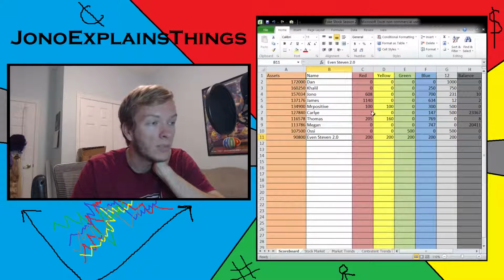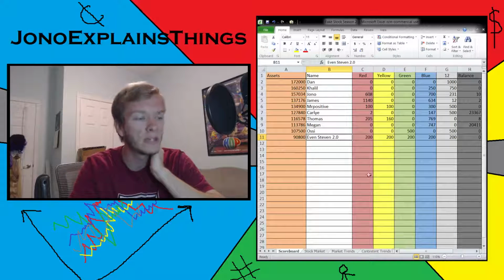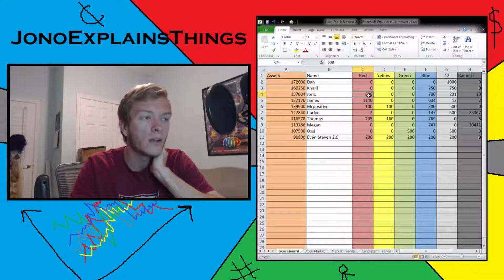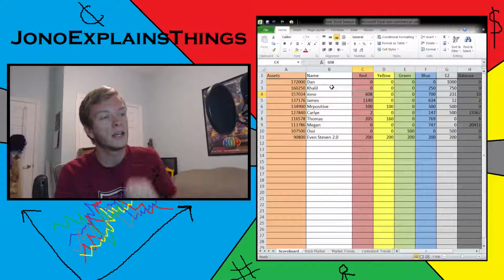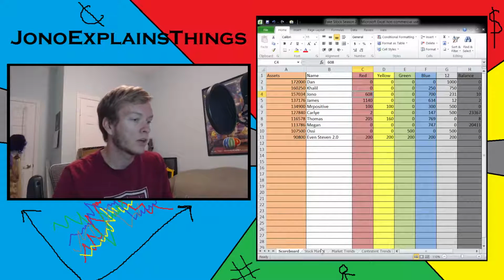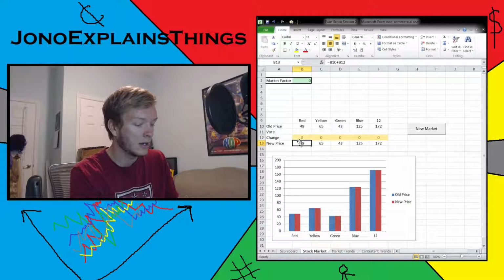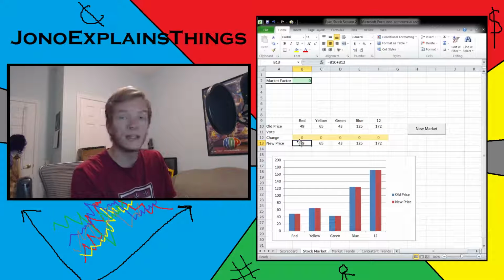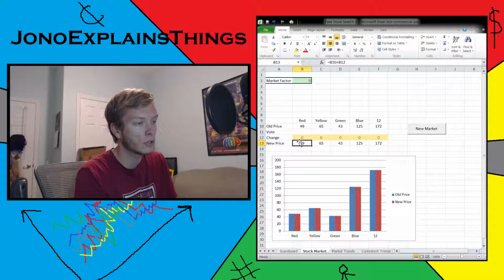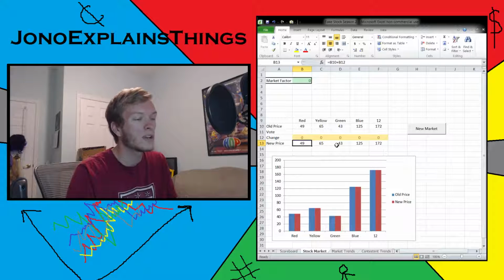What I'm going to do is sell out of maybe half of it, because red and green are fairly close. I'll take 300 red out and put them into green and see what I can get with that. Red currently has a value of 49. So 300 times 49 is 14,700. If I divide that by 43, that gives me 341.